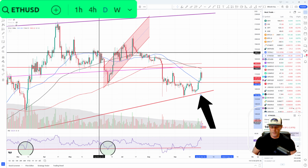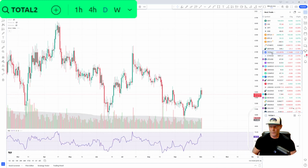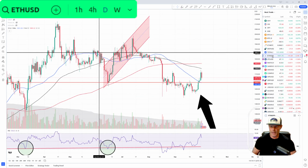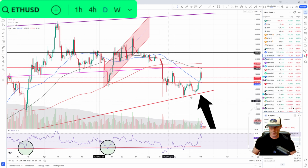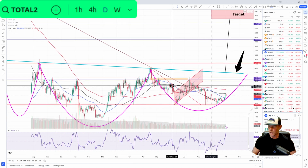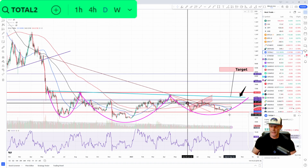Okay, so I do want us to keep the largest of all altcoins in the back of our minds, along with this total 2 chart. We're seeing very bullish patterns in the longer term on both of these, and those patterns have not been invalidated. This trend line has not been invalidated, and the longer term inverse head and shoulders pattern on this total 2 chart has not been invalidated yet.